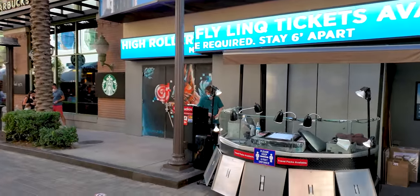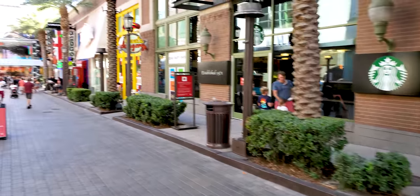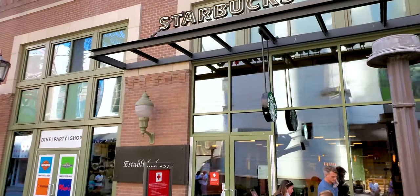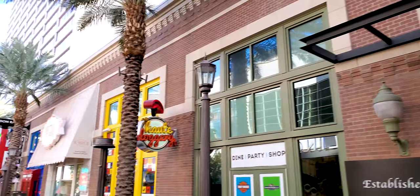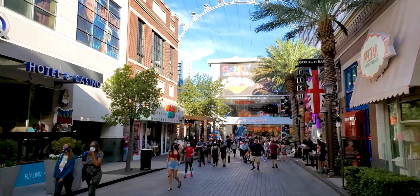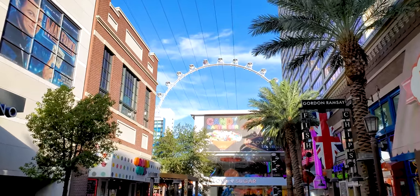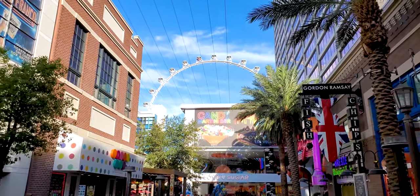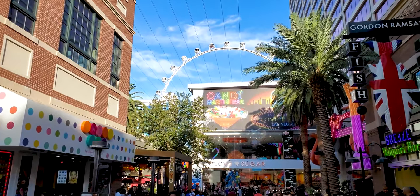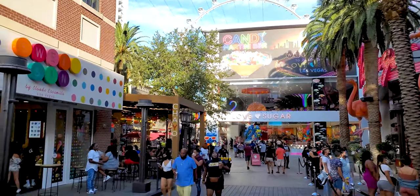Nighttime, there's usually a little demonstration of some spray paint art. The ubiquitous Starbucks. See the high roller off in the background? I'm gonna do a video from there soon. Highly requested. I'll get to it. I promise.